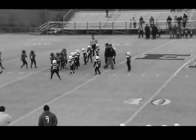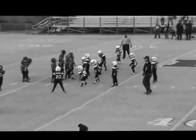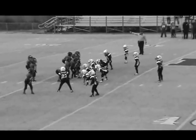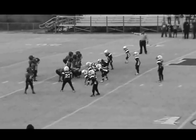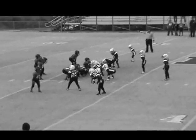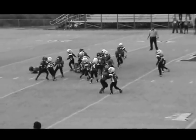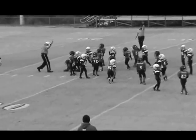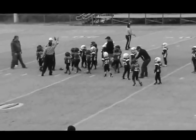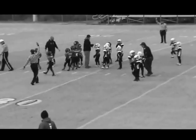Second down and 9 for Joe Byrns. Fumble on the play. Joe Byrns recovers. It'll be third down and about 12 with a loss of 3 yards. Third down and 12, Red Devils.